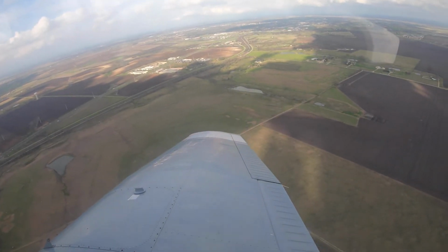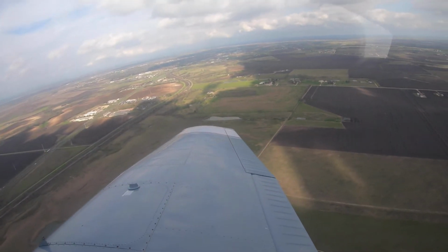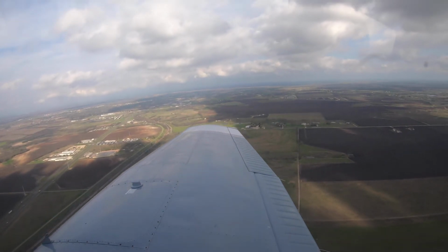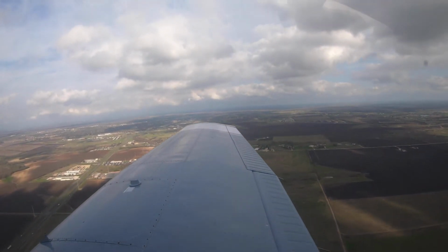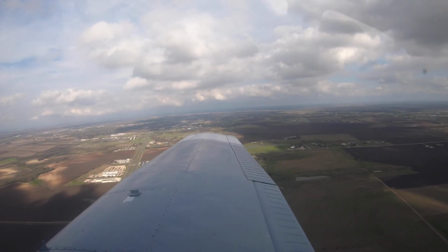Taylor traffic, come off 2462 Charlie, on final, runway 17, Taylor traffic, full land. Taylor traffic, Warrior 8405 Mike, right downwind, departing to the west, Taylor traffic.